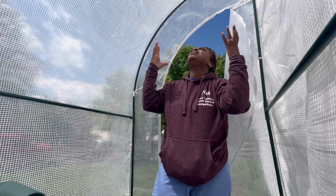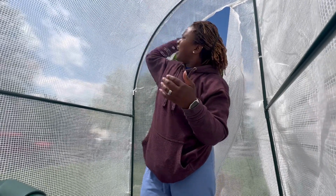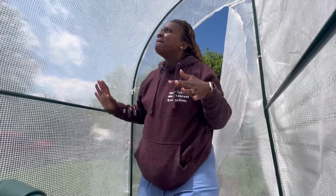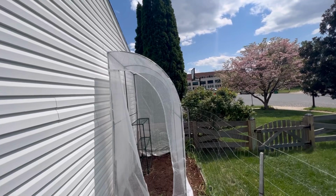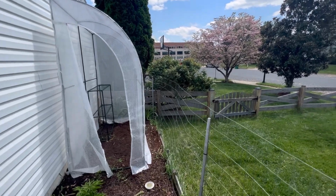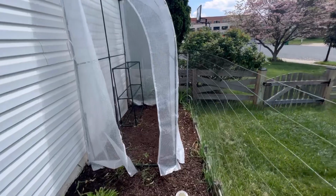I'm standing straight up. What is going on? Get out. I know it feels good in here. Actually, it's kind of hot. Like, you see me sweating? It's hot in here. But this greenhouse sits on the side of my house, and this location gets sun a lot of the day. So this is so perfect for what we need it for.